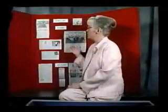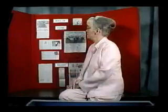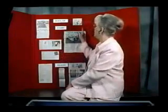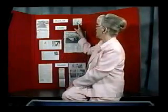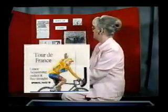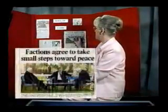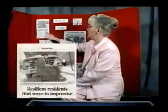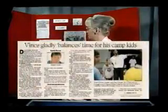Here's a typical bulletin board that might be put together by the keepers of the Hall of Fame and Hall of Shame. On the Fame side, they have found these newspaper articles. Tour de France, Lance Armstrong makes it 5 straight. Factions agree to take small steps toward peace. Resilient residents find ways to improvise. And Vince gladly balances time for his camp kids.